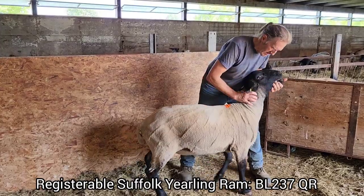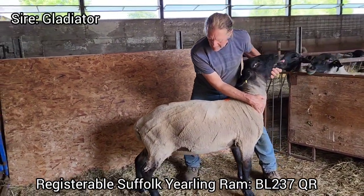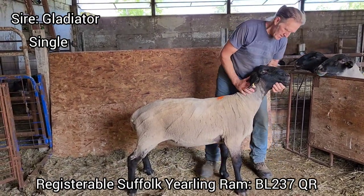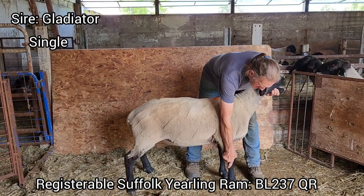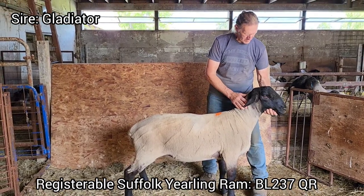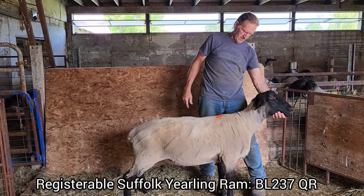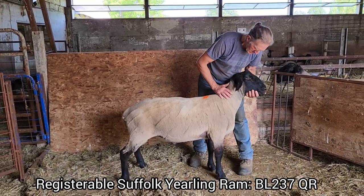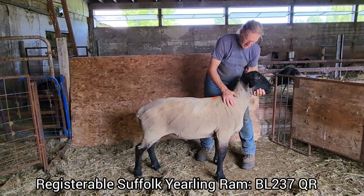This is a yearling ram from Gladiator. He is not registered, but he can be registered. He's BL237. He's a single. He's a QR, which means he is scrapie resistant. I would classify him as more Canadian style, not tall like Jethro, and not really short like a British, right in between there, a medium-sized ram.